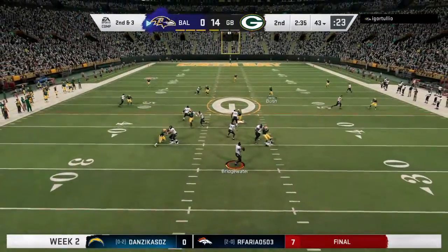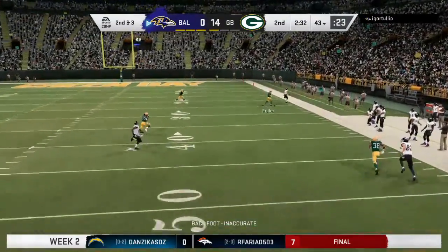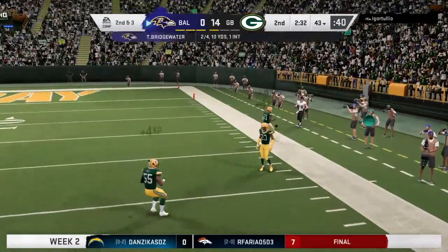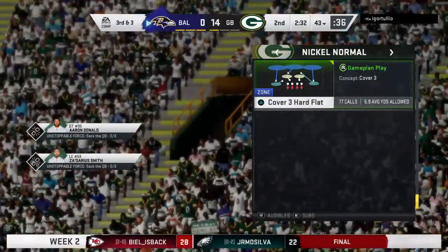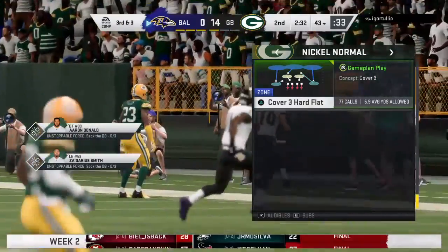Throwing on 2nd and 3, Bridgewater. And now he'll turn, and off his back foot, he'll heave this deep. And that will be incomplete. Tried to dial up the long way out there, but it'll be 3rd down.